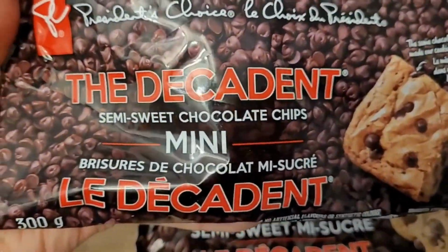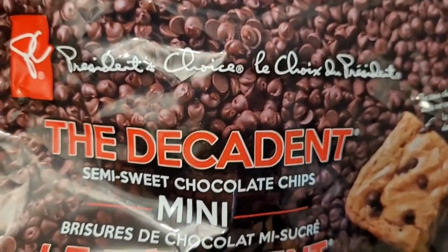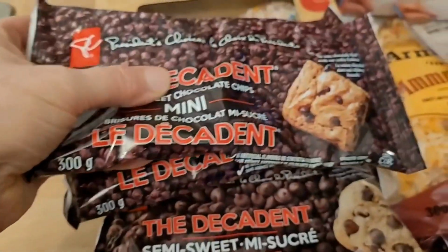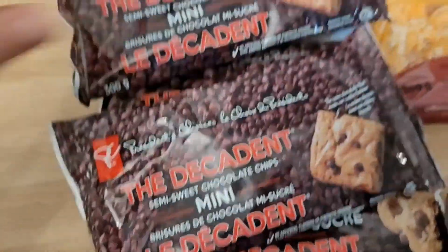These ones are mini. I've never had those before. I actually didn't even know they made them. I'm pretty excited about this. So the mini decadent and the semi-sweet. Now these are definitely going towards some Christmas items.